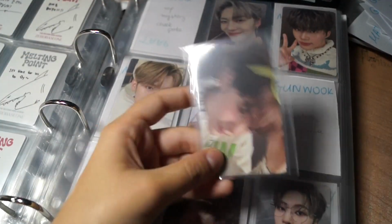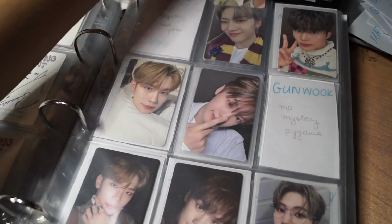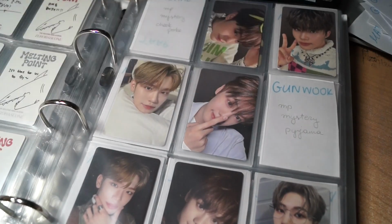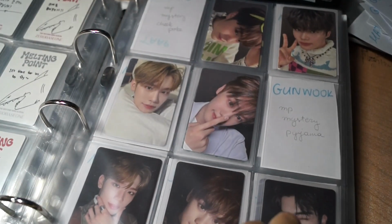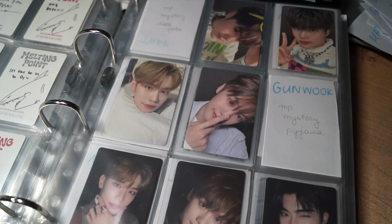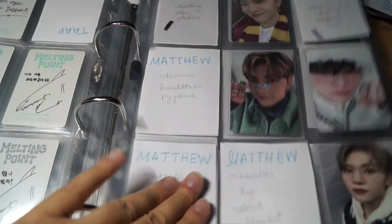So for this page, I'm also missing this Tere, which I really like that Tere. But I have mystery version for Gonuk and oh no, I don't have the pyjama for Ganuk. I have Juven complete for the mystery version. I'm missing mystery version fit Tere and mystery version with a pyjama outfit Ganuk. But I do have all of the digipacks. But yeah, okay.